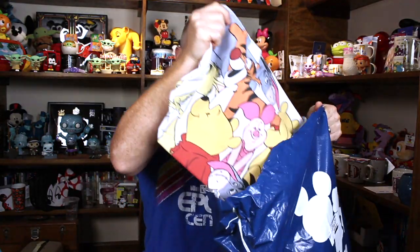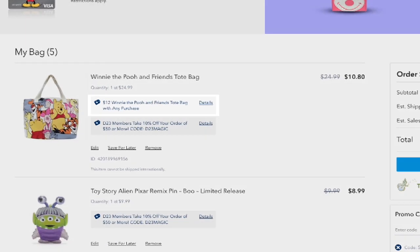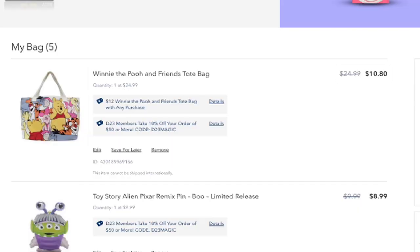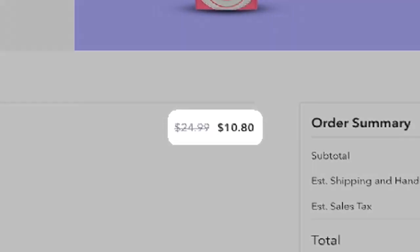Alright, so let's start with the obvious here. There is a Winnie the Pooh tote bag. Now, why did I get a Winnie the Pooh tote bag? Well, one reason, because my friend said, are you ordering anything from Shopdisney anytime soon? And I said, well, yeah. And she said, well, there's a tote bag where if you place any order, you get this for $12. Well, with all my discounts and all the sales that were going on and all the coupon codes that I used, I ended up getting this for about $9 to $10, so woohoo!